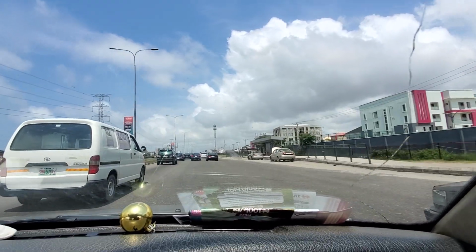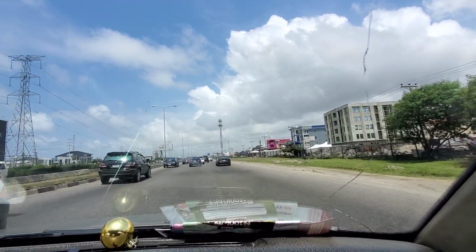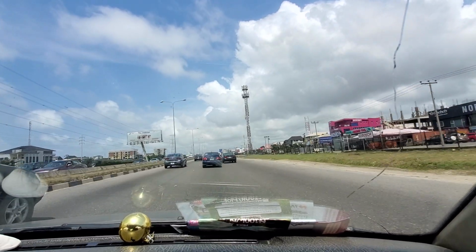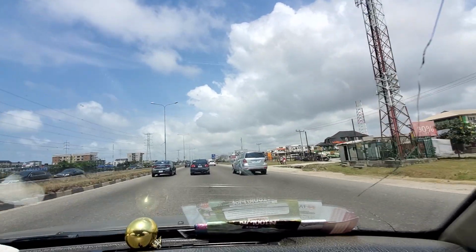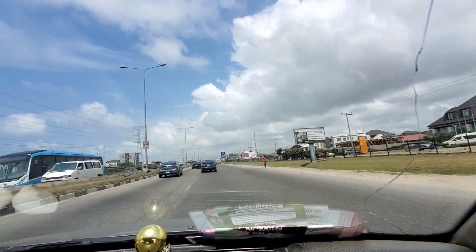You want to enjoy the fun, you want to feel the center, the groove, the entertainment, whatever. Enjoy that flavor. This is Lekki. This is where you can have it all. And if you're looking at buying a place that is safe, you want to buy land or a house that is safe, you need to consider right here.